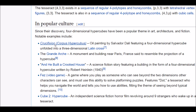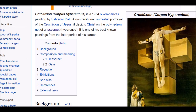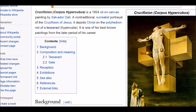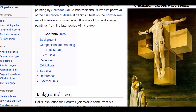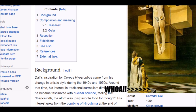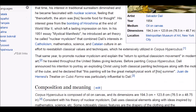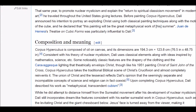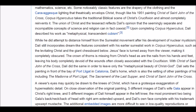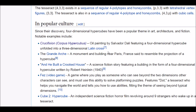We see more hidden truths in the depiction of Christ upon the Tesseract in this 1954 oil painting by Salvador Dali, The Crucifixion of Jesus. Obviously, Salvador Dali was a very evil man. Why he would be depicting Christ in this composition is beyond me. Maybe it's because they're laughing at us, showing us bits of truth. But there it is, confirming what we are discovering right now.